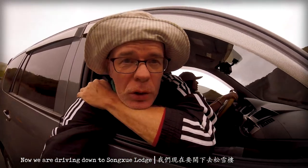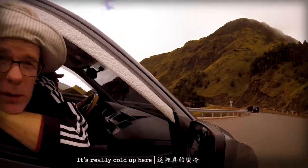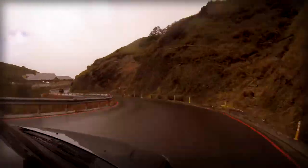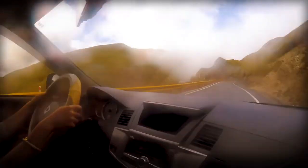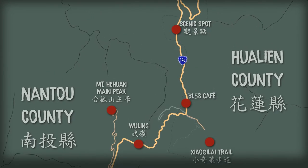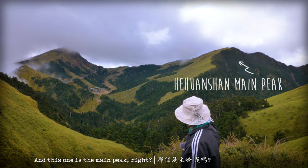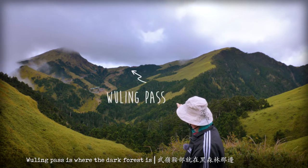Now we are driving down to Songxue Lodge, where the trailhead is for the Xiaoqilai Trail. It's really cold up here. Wow! We can't see anything. So if you look there, over there is Hehuanshan East Peak, and I think this one is the main peak, right? Main peak, yeah. And the highway goes between those two, and Wuling Pass is where the dark forest is up there.